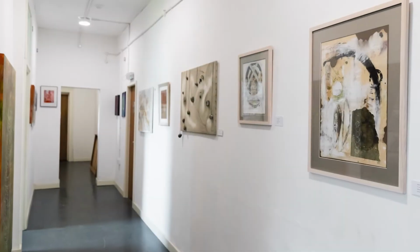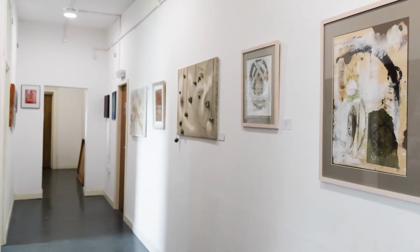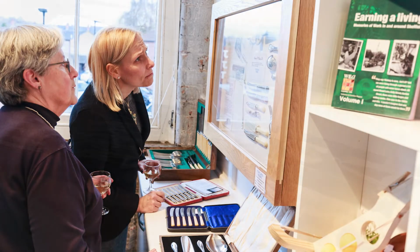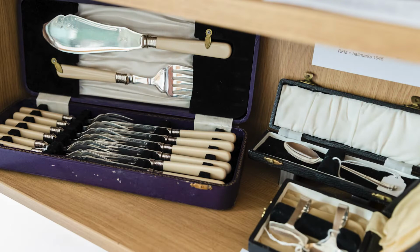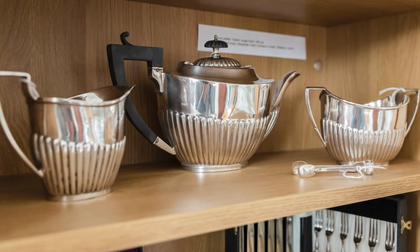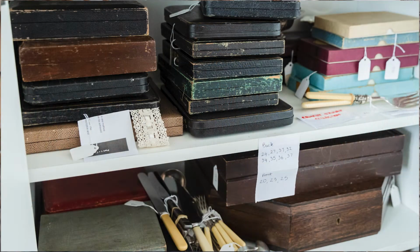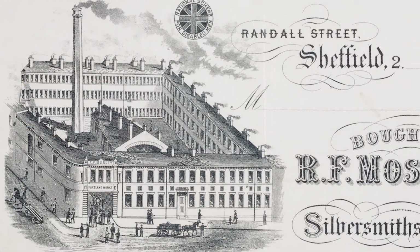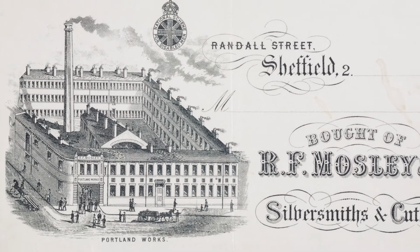Passing some of the artists' work as we walk further into the first floor, we find the Mosley Room, a space dedicated to the display of products and associated papers from the works' heyday. Both the Sheffield cutlery industry and the items celebrated here are just a proud memory now. By the late 1960s, the works was no longer a centre of cutlery production, and the once proud name R.F. Mosley was gone.